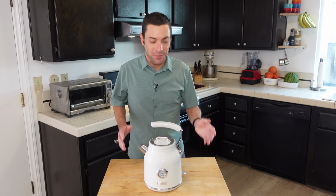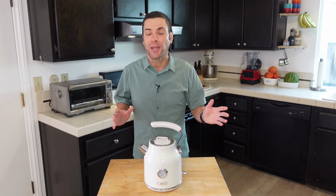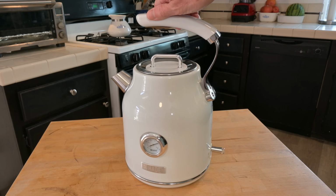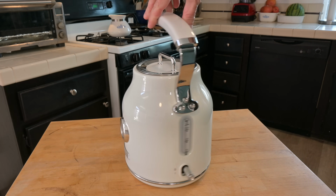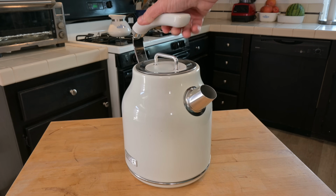And as it turns out, this is no run-of-the-mill electric kettle. It's got some really special and unique features. I've been using it for a couple weeks now, sometimes several times a day, and it really has been a game changer for both my morning routine and my kitchen in general.